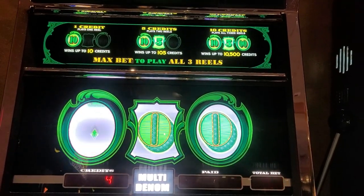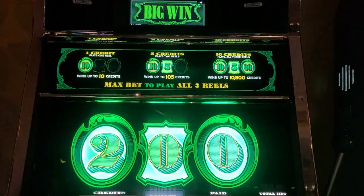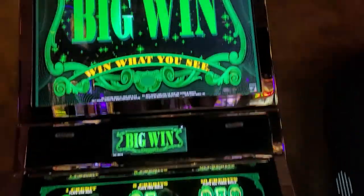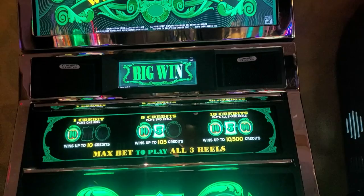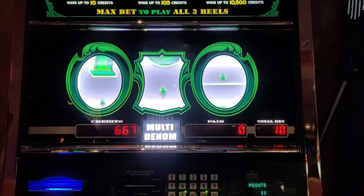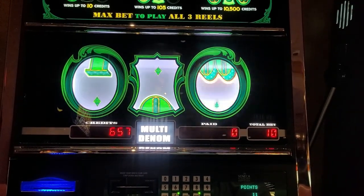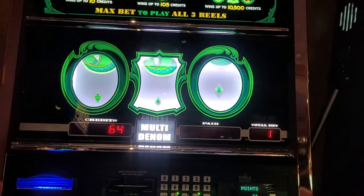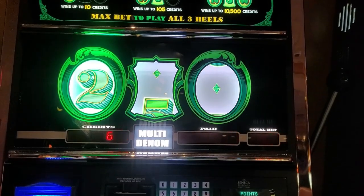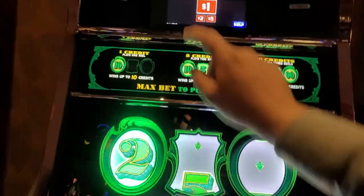Come on. Land that 10. Land a 10. Ooh, 200, all right. That'll keep us going. All right, we're right back where we started. A couple of you have said you don't know how these slot machines work. They're so complicated. This is easy. Win what you see.